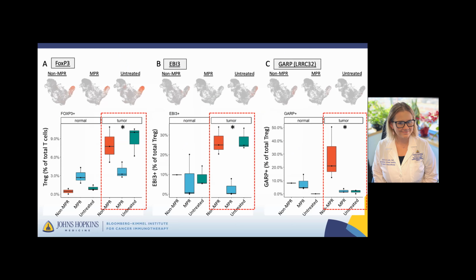And then the last thing, this is again just a little tidbit, is we're also able to look at CD4s and Tregs as well, and we have an entire effort to look at antigen-specific Tregs in these patients because we have noticed that in the tumor of our neoadjuvant patients, our treated and untreated patients, there is a higher frequency of Tregs in non-MPRs and untreated patients.